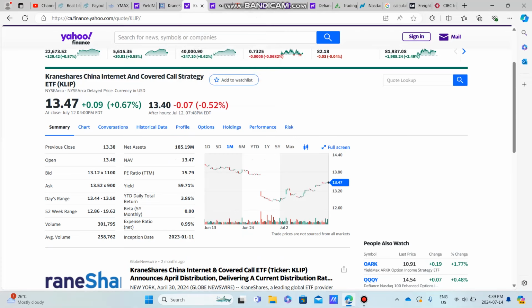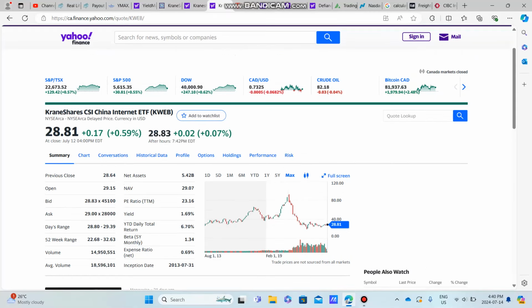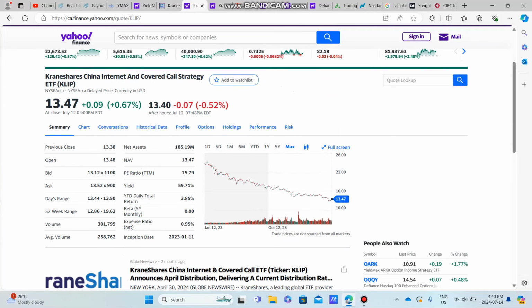I do believe it's going to be better in the future, and that's why I'm holding on to CLIP, and it still pays a great dividend. I do think the long-term price chart history could be better, but that's also due to the fact that KWEB has not fully recovered. I do think if it gets up to levels as high as $40 or $60, CLIP is going to be a fantastic investment. But of course, this is not financial advice.